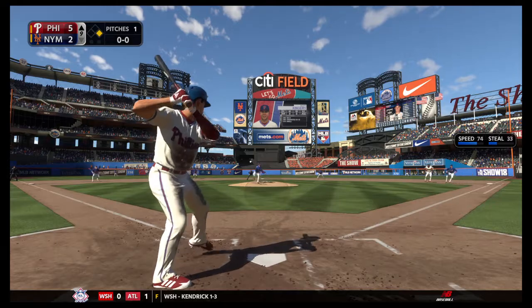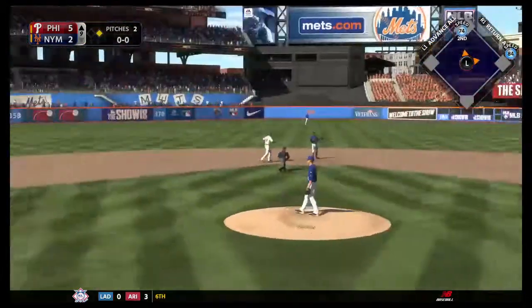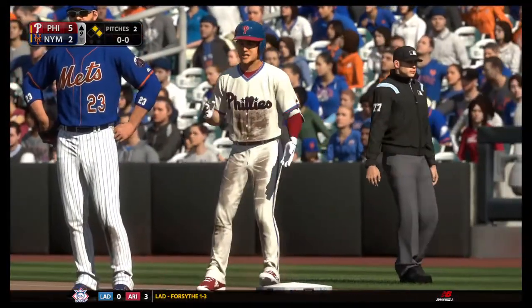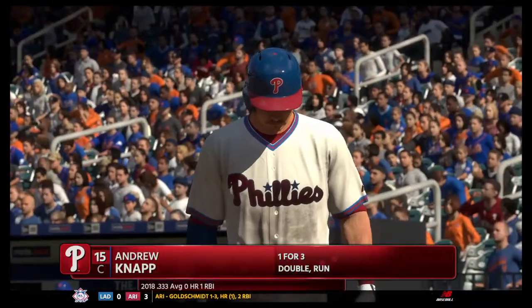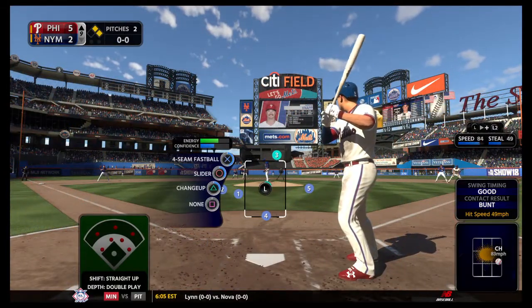Standing in now, number 4. Now a bunt attempt here. And it's a perfect bunt as they can't even get to the ball. Now batting, catcher, Andrew Knapp. Digging in now for Philadelphia, Andrew Knapp. He struck out swinging in his last trip to the plate.